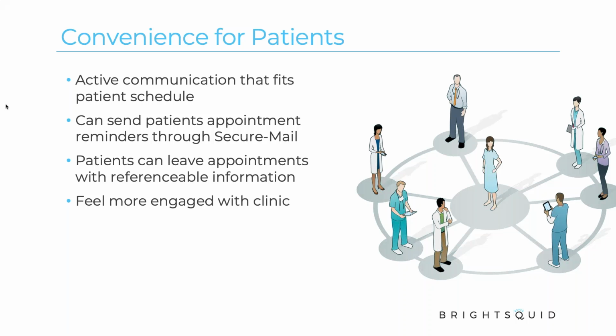Sending appointment reminders from a clinic standpoint, there's read receipts, and you can see that people saw them. So when they say, oh, I didn't know I had an appointment, you can look and say, actually, you saw the reminder yesterday, so you did know. And they feel more engaged, right? It's a better connection. This illustration shows, because patients can use SecureMail with all their different providers, it's a way for them to centralize their healthcare information and communication, rather than using a different system for every clinic, because that's what's convenient for the clinic. We've worked really hard to make SecureMail convenient for everyone, including the clinic and the patient, so that it's easy to use.